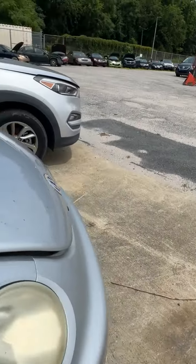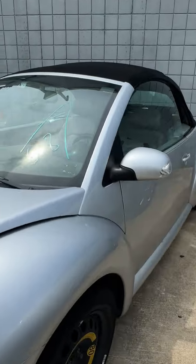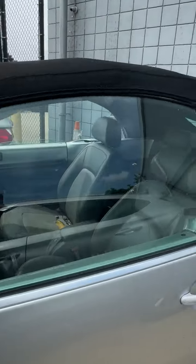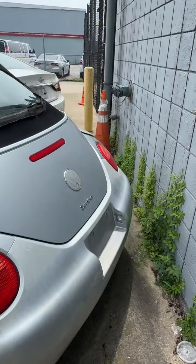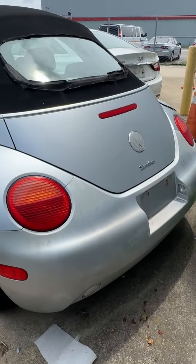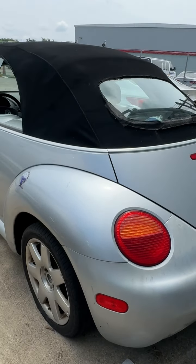Let's go around to the other side. Looks like some kind of vines growing back there. I'm not one that knows whether it's poison ivy or any other poisonous stuff, so I tend to stay away from it.